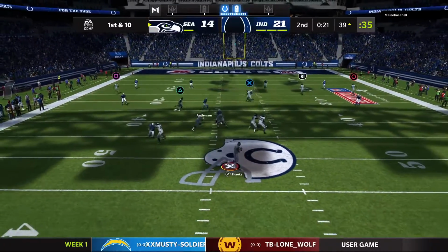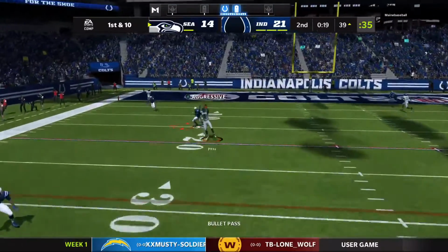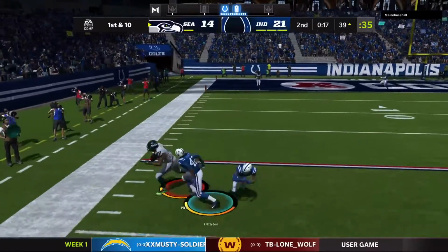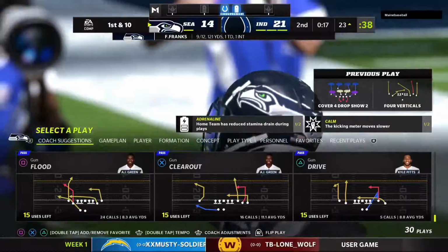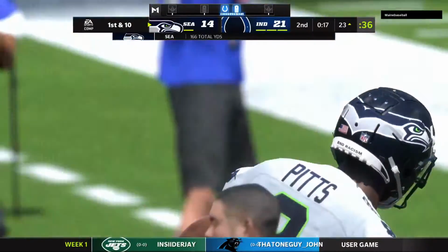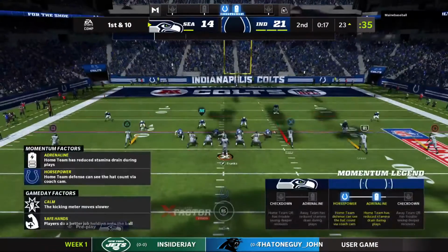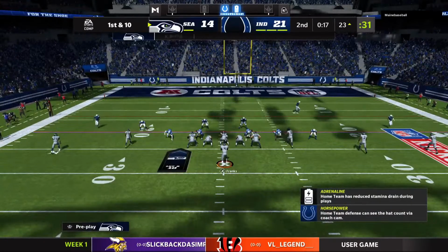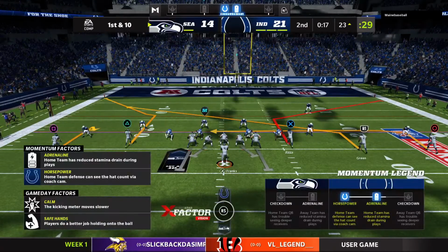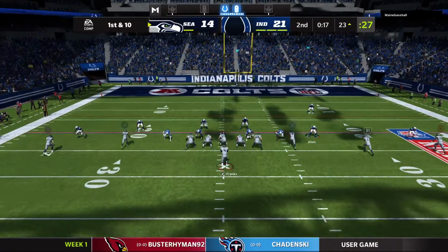Franks now to throw on 1st down. That's going to be caught by Pitts. And he takes this just a few yards shy of the red zone before going out. A nice completion there for the 1st down. And Charles, you think about the quarterbacks of recent vintage that have been thrust into action week 1. It's no guarantee of future success, but we sure have seen some good ones.